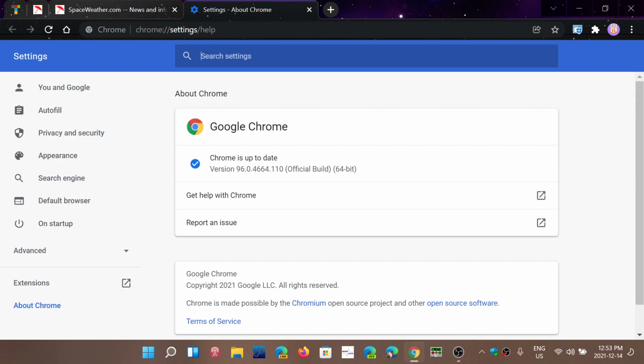Most of them are high severity, but one in particular, Google is keeping pretty secret as to what it is and how to exploit it, because they're waiting for the majority of users to be up to date on the latest version. So make sure that you get this.